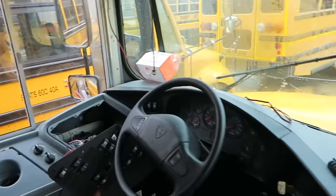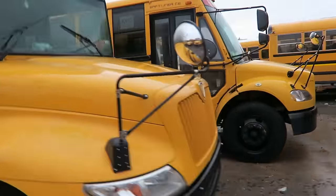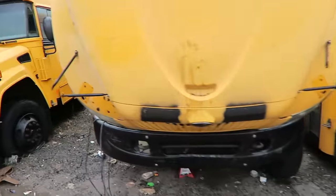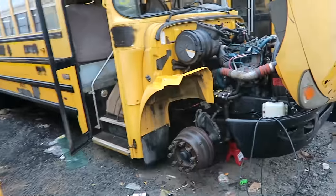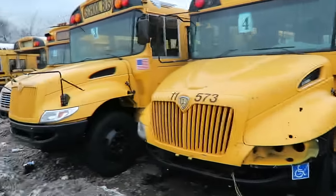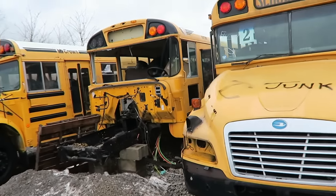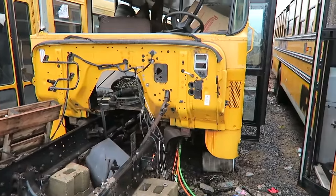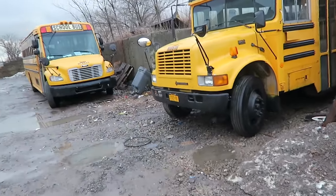My mechanics, I mean, they're trying their best, but it's not like we have the mechanics on these buses all day. You know, we still got our fleet to run, over 200 buses to run. So when they get a little chance, they come pick out the best one and try to get it running. This one here, the motor we actually use, we got this one running. Got it out, we actually got it in another bus.